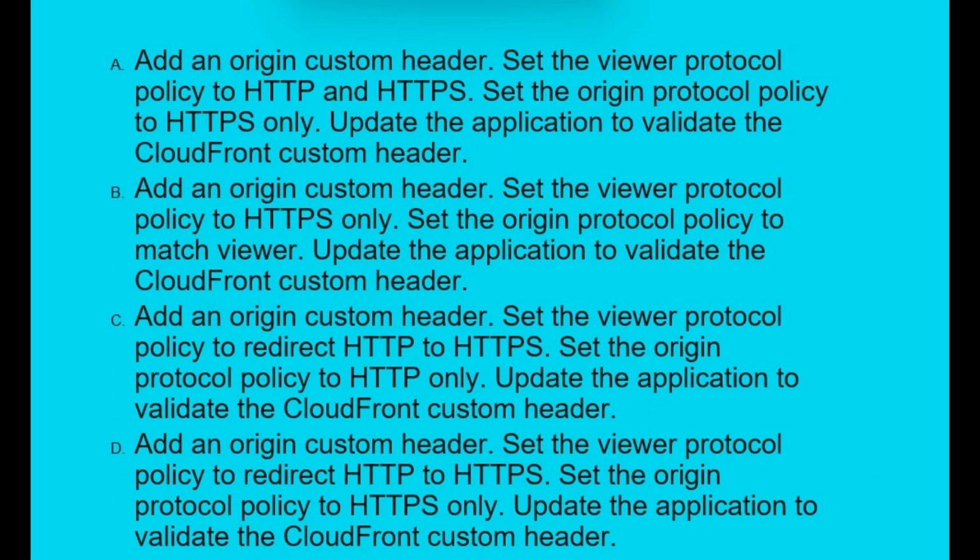Option A. Add an origin custom header. Set the viewer protocol policy to HTTP and HTTPS. Set the origin protocol policy to HTTPS only. Update the application to validate the CloudFront custom header. Option B. Add an origin custom header. Set the viewer protocol policy to HTTPS only. Set the origin protocol policy to match viewer. Update the application to validate the CloudFront custom header.